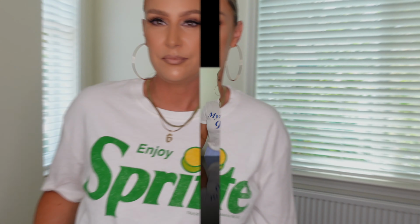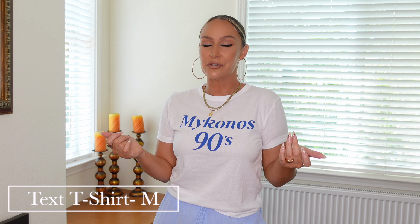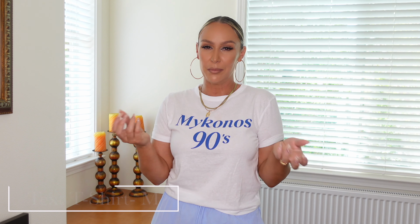Loving this outfit. So this is another t-shirt that I got in the Zara sale. I love that it says Mykonos. First of all, Mykonos, such a vibe. And 90s, I think it's so cute. And I loved the blue lettering on it because, you know, I have a lot of blue stuff, so it was time to pick up a blue t-shirt, but I think this is so cute.